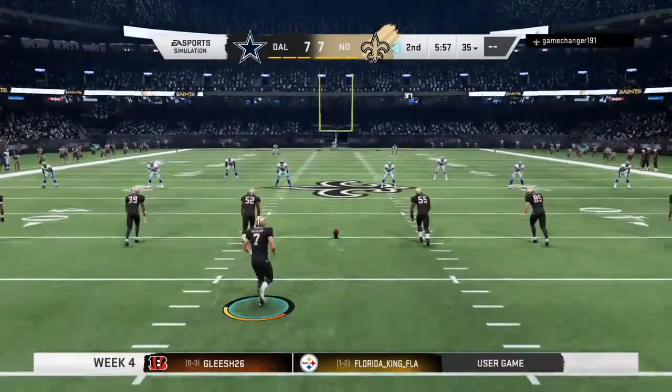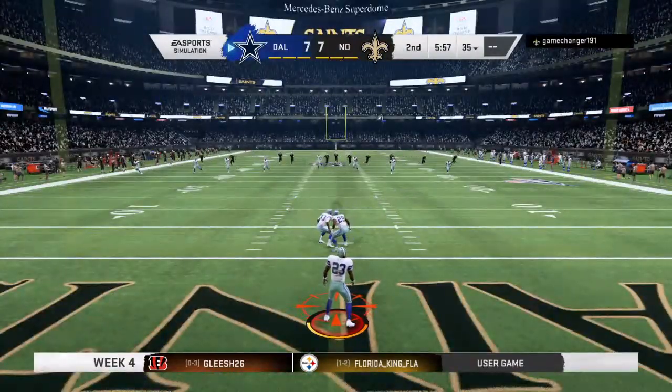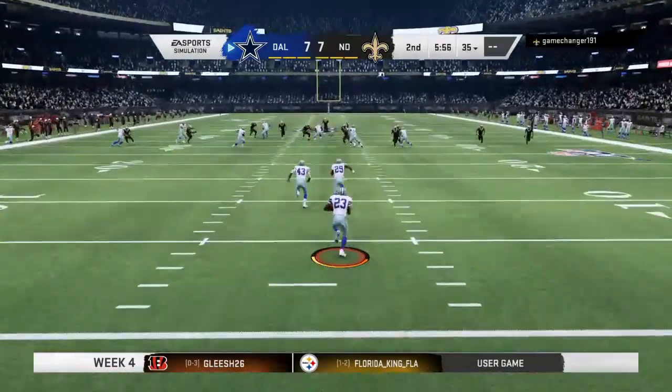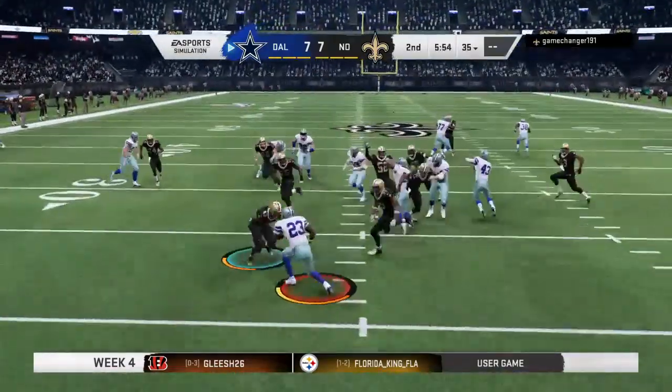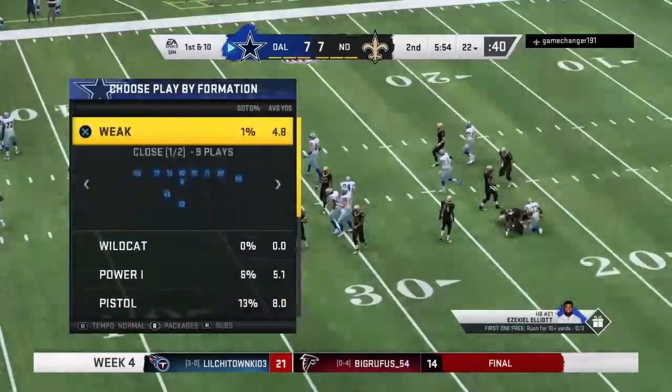So all even at 7 now as they kick it away. That'll be taken in the end zone. And he's up past the 20 to the 22-yard line.